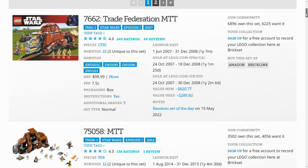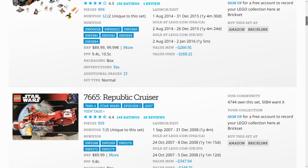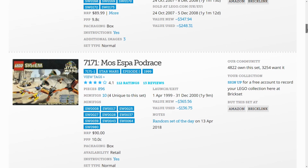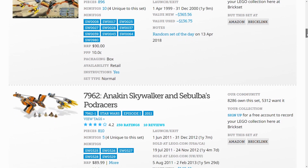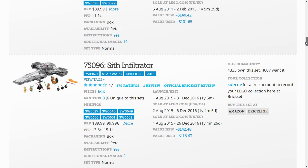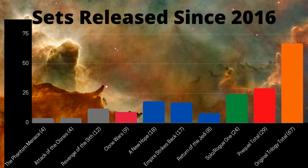When I first saw that the prequel era has the most sets, I was pretty surprised, as LEGO fans have been saying for years that the prequels have been neglected by LEGO, and I've actually felt that way myself, so I decided to dig a little bit deeper, and here's what I found. If we look at sets released since 2016, the numbers tell a far different story than if we just look at the totals going all the way back to 1999. Here's what that graph looks like.